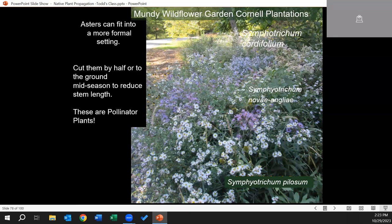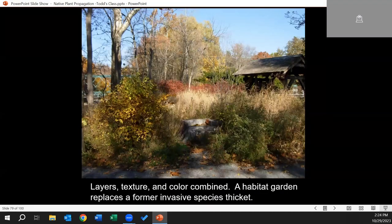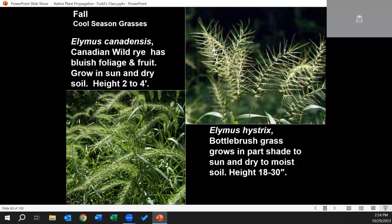But yeah. So knowing that the asters will work for you, this is the same area that had all of those cool season grasses. And then it moved into asters and grasses. And eventually it would be asters and goldenrods. And then grasses in the fall among shrubs. We're going to look at the grasses a little more closely. So I don't know how familiar this audience is with our cool season grasses, but these are the ones that you will find and will be easy for you to grow and introduce to your gardens.